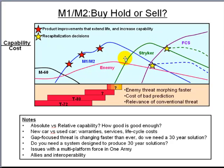Stryker came along as an effort to bridge the gap between an aging M1, M2 fleet and an undefined so far Future Combat System, designed as a medium-weight, rapidly deployable combat platform that gave us a persistent competitive advantage against perhaps a declining conventional threat.